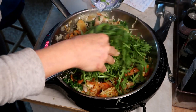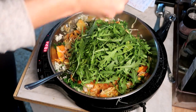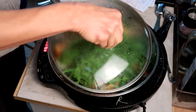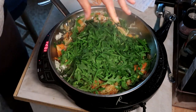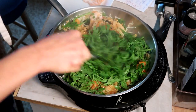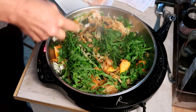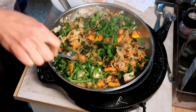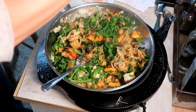Just throw in a good amount of arugula. Need those leafy greens. It's going to cook down. And I really hate overcooked greens. These are pretty much done. Oh, they're perfect. They're still bright green. So at this point, I will just salt to taste.